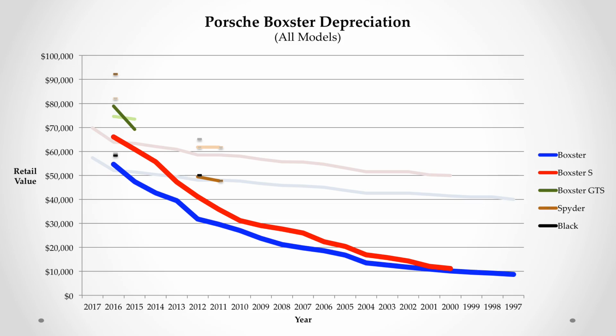Base and S model cars perform exactly the way you would think they would on the used market. You see bumps in value after new models are released and after mid-cycle refreshes, especially after the refresh that updated the IMS bearing issues. So quickly, any car after 2009 doesn't have the IMS bearing problem at all. Cars made from 2005 to 2008 have a chance of failure. Cars before that have a higher risk.